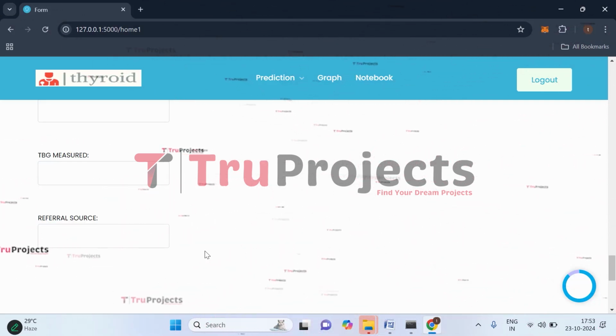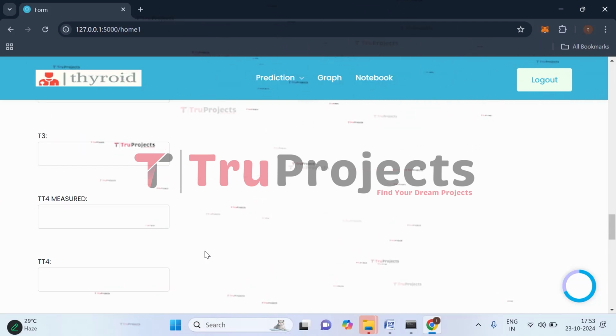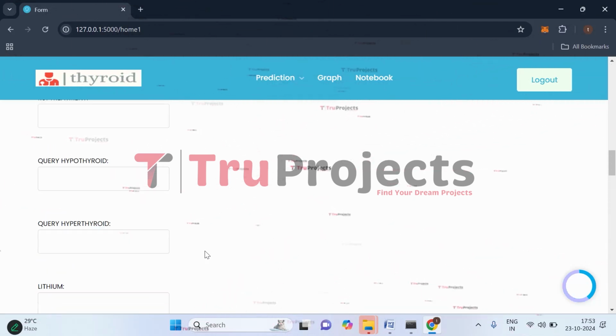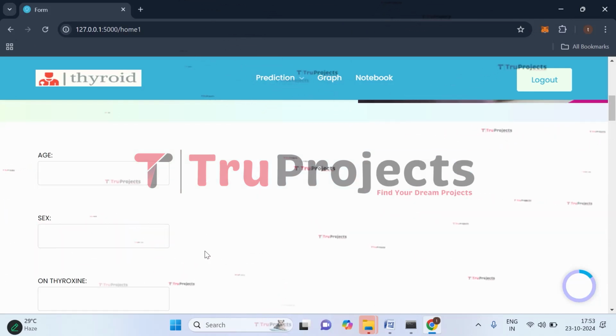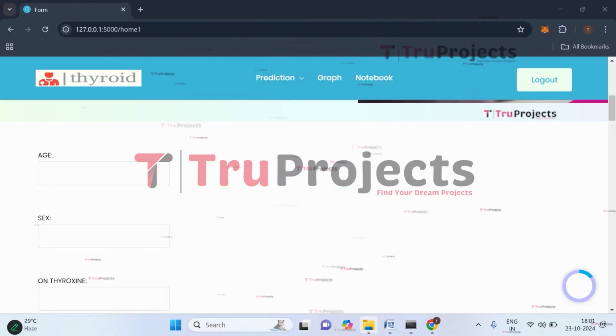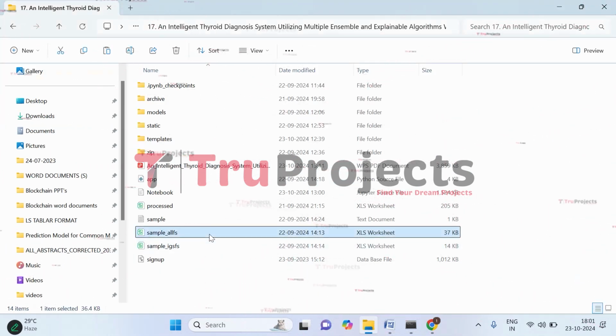We have understood all the parameters. Let's enter them. Let's give inputs to these. So we have to open the sample file for that. So let's open the sample file of all features.